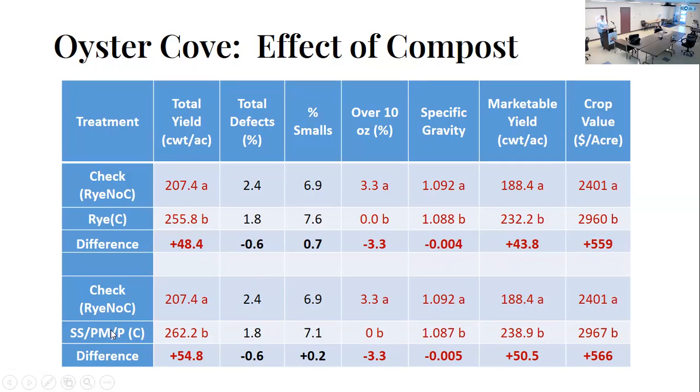And then looking at that 3 species mixture versus the ryegrass with no compost, it's similar. It's about 5,000 weight with a similar crop value. So there's not much difference in these two crops that we looked at. Those values are fairly similar and not significantly different from each other, but they were very much different from our no compost check.